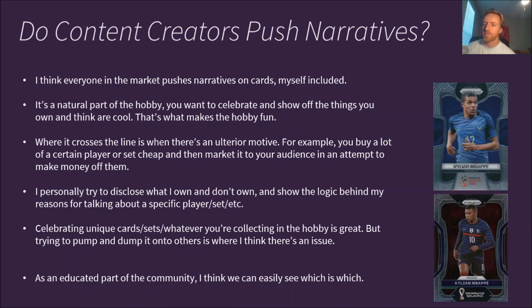All right, I think this is the last question before I get into the conclusion, and it is, do content creators push narratives on the soccer card market? And I think the answer is going to be yes on this. I think everyone in the market pushes narratives on cards, and myself would be included in that. It's a natural part of the hobby, in my opinion.